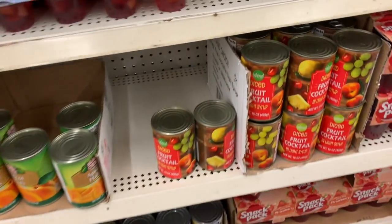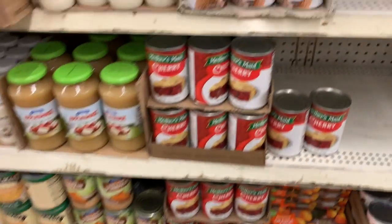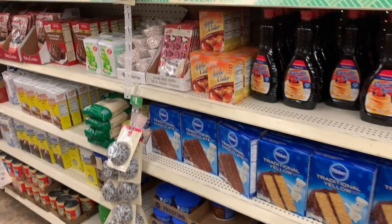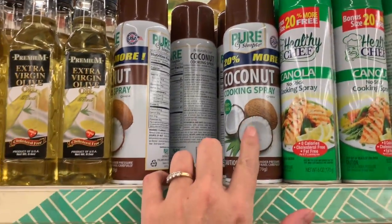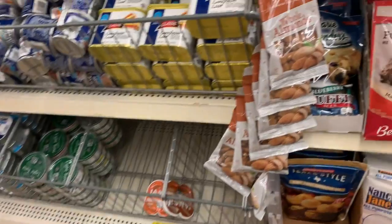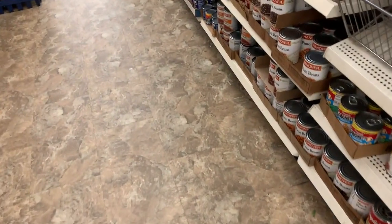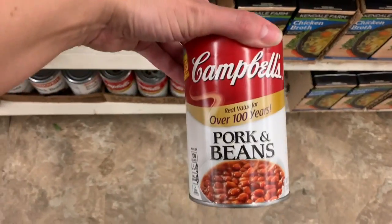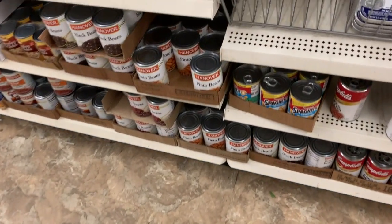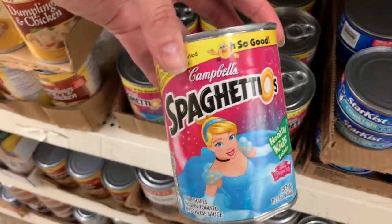Peach slices, fruit cocktail, apricot halves, cranberry sauce, coconut milk. We get this sometimes, the coconut cooking spray. They have little bags of whole almonds here for baking. 2 ounces. They have the pork and beans. SpaghettiOs. Even more SpaghettiOs if your kids are into SpaghettiOs.